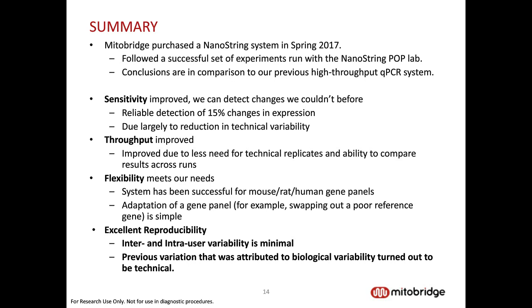We are able to port many different types of assays for different types of gene sets, different species, without any problem. And we found that adaptation of particular gene panels or PlexSets are fairly straightforward. An example of this is when a particular reference gene, which worked really well for PlexSet in one tissue type, is no longer as good in another. You might see that gene is changing in a way that just makes it inappropriate to use as a reference gene. Swapping out those poor reference genes for a new one that works is very simple and can really get a lot more distance out of any given PlexSet. And it allows you not to have to compromise on the normalization genes that you're using.